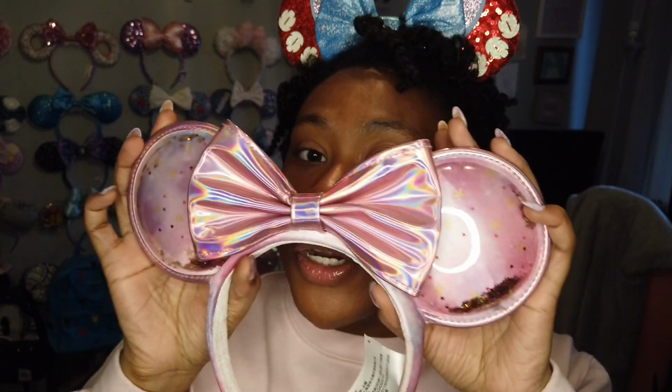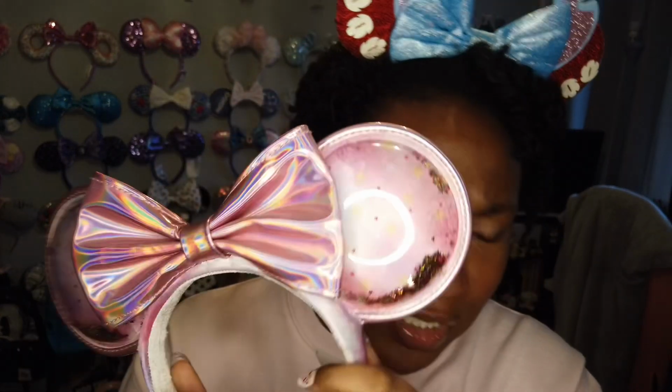I will say these are not the most comfortable to wear, but in terms of like ear, and obviously these are from Shanghai Resort, which is a resort that I want to go to so bad. But if you're an ear collector and you love a good ear, you know, this is just like a staple in your collection.